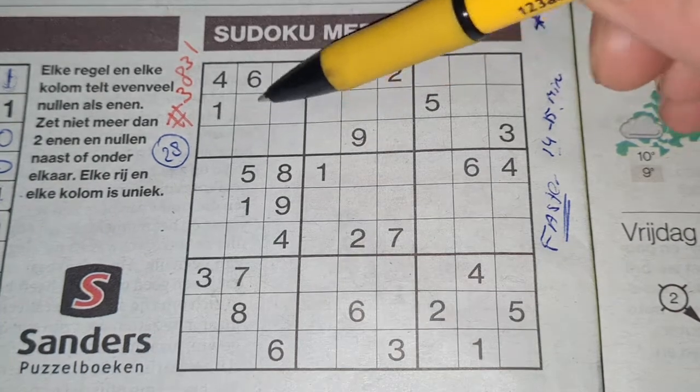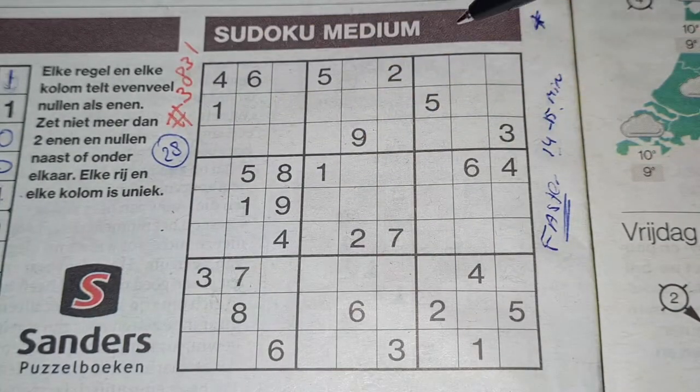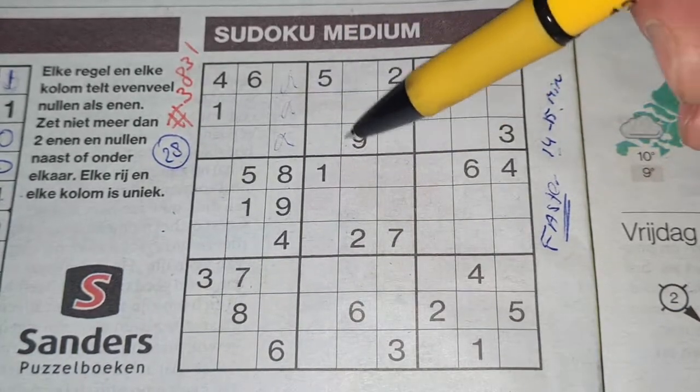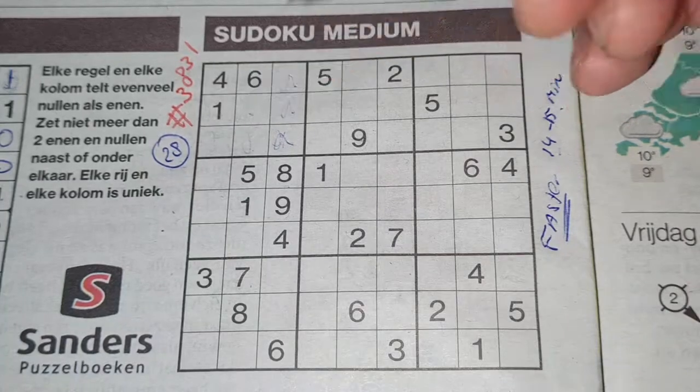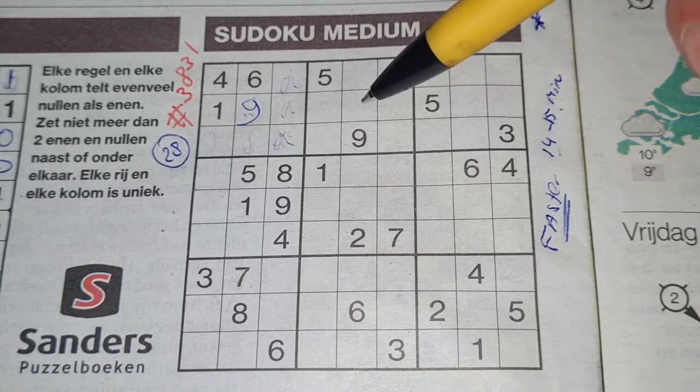Okay. 1, 2, 3, 4, 5, 6 missing numbers in this big square. One of the missing numbers is 9. We see here 9, no 9 in these 3 boxes. There, 9, no 9 in those 3 boxes. So 1 box left for the 9. Should be there. 1, 2, 3, 4, 5 missing numbers now.